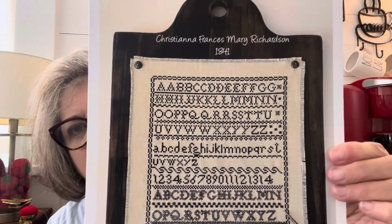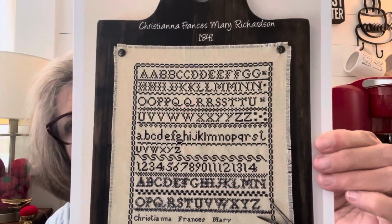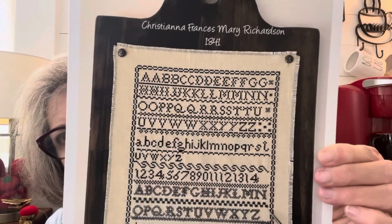It's Christiana Frances Richardson, and this was a fun one to do. I mounted it on a wooden tavern board, which is a little different way to finish a sampler. But you know, we don't have to frame all of them. We can mount them in a little board, find something from the antique shop to put them in, and just make it kind of a fun finish.